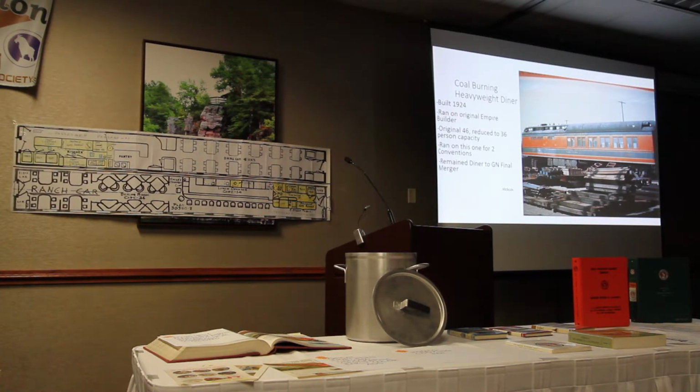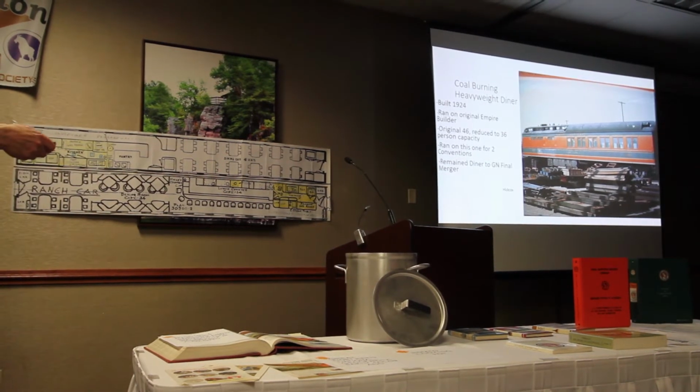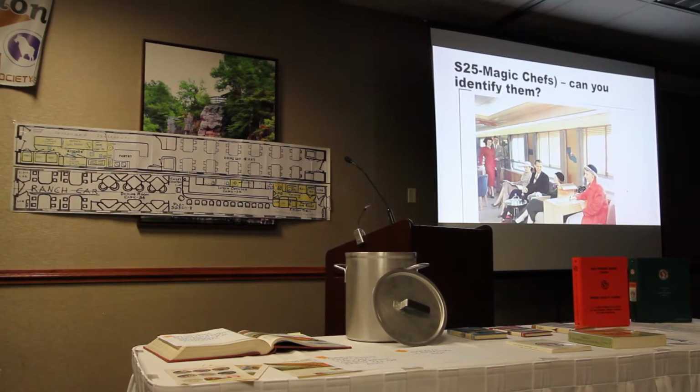But the thing was that these diners were the mainstream. They had the Oriental Limited as they would run with, and it worked just fine. Once you get into it, it worked pretty good. Anyway, they were 46, 36. They cut them back, so they were always changing it. So the second Empire Builder cars that they came out with, the 48, that was the easiest one to be able to predict and see how it works.